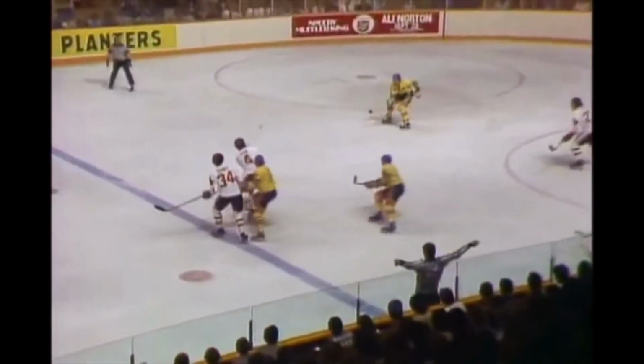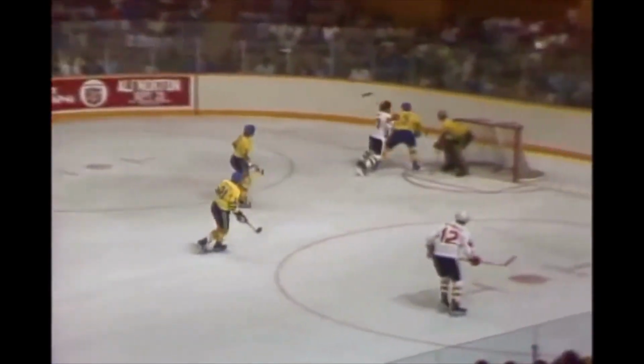Orr to Gainey, and Gainey clears it into the corner. Right in front, here's a chance. Gainey shoots, he scores!